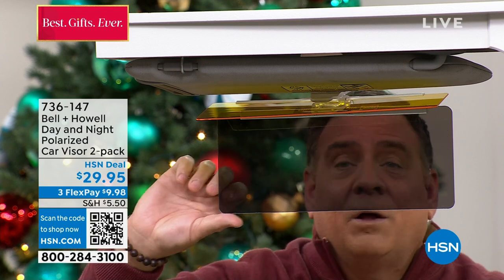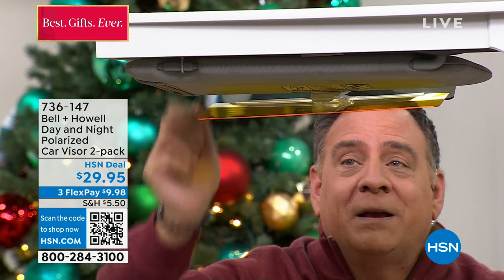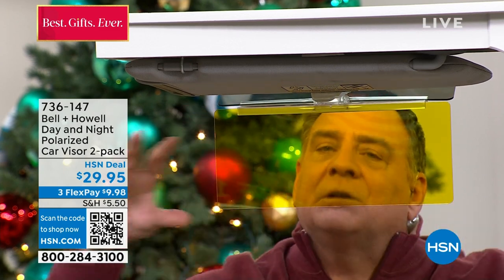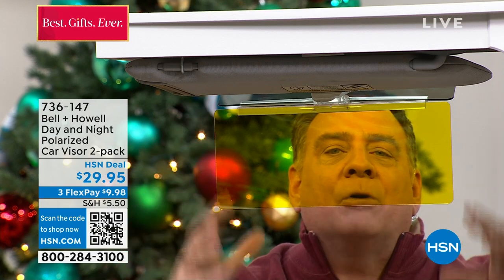Now, if it's nighttime, all I do is take this one, fold it back toward me, and then we bring down the yellow one like that. And it does the same exact thing. It lets more light in, but it's blocking out the glare.